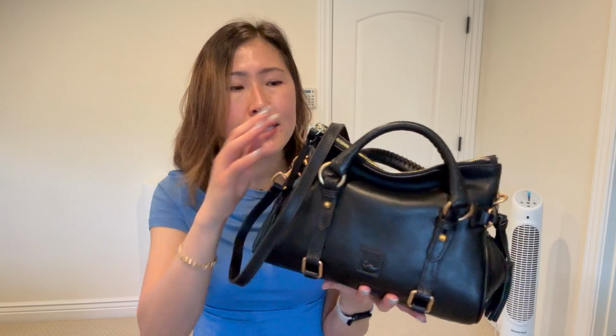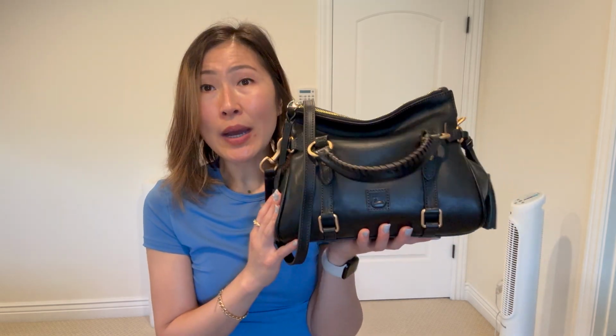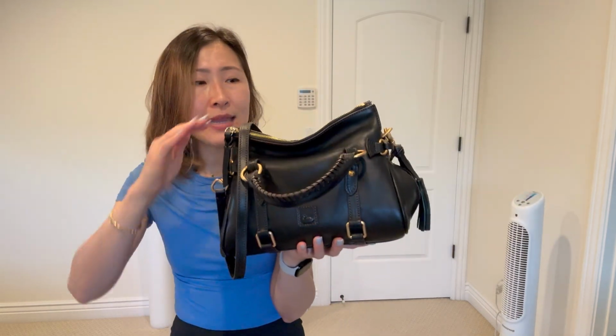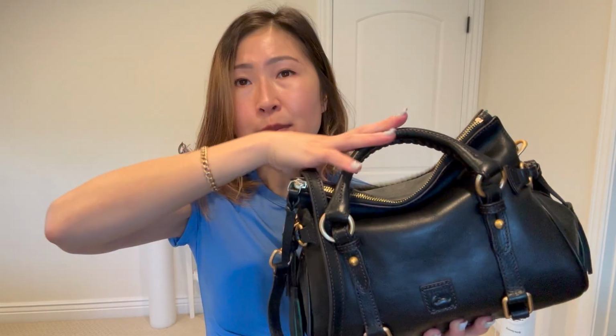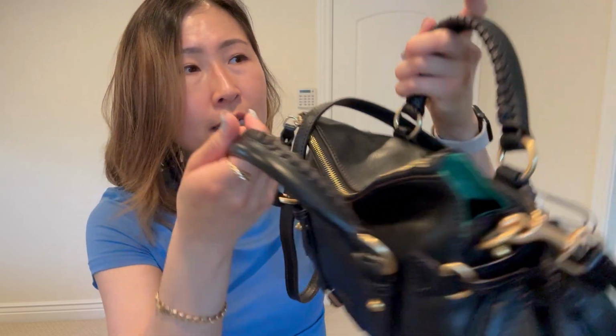I'm sorry I'm showing these bags and I don't have pros and cons for a few of them because I haven't used them. This is also going to be one of them. This is the Dooney and Bourke Black Florentine Satchel, and I believe this is the size mini, which is actually quite big. They do have a nano size, which is smaller, but that would be more for everyday crossbody wear. This one is super beautiful. I love the braided handles here, this whip stitch kind of pattern. It's just so nicely done.